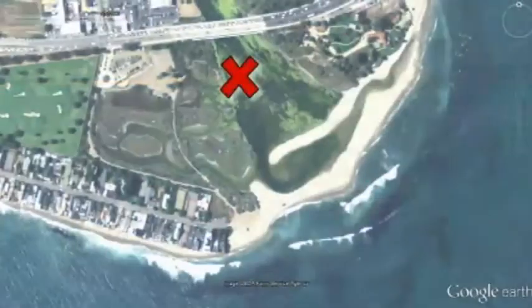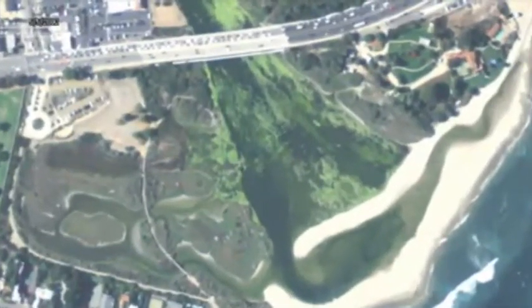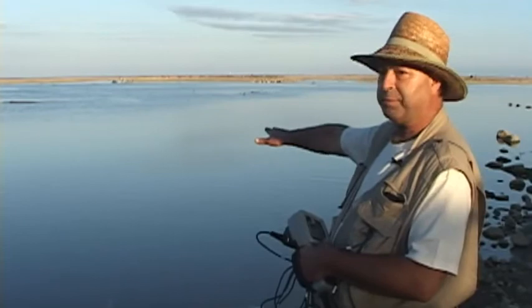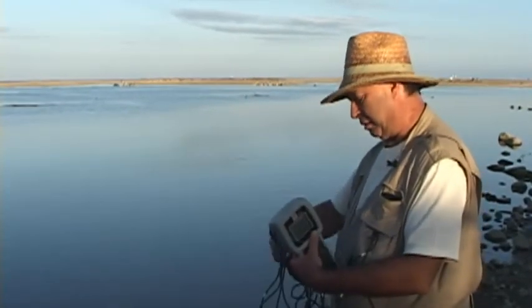Now we're at the main lagoon channel. This is the part of the channel that is outside the project area. This area will not be altered by the Lagoon Restoration Project. This area has beautiful aquatic habitat. Let's check out the dissolved oxygen levels here.